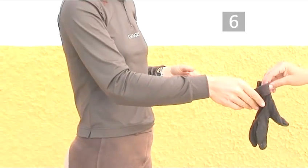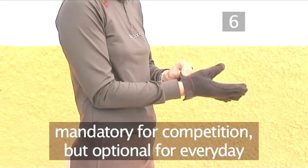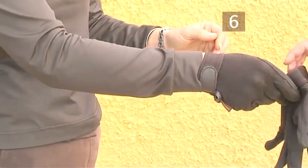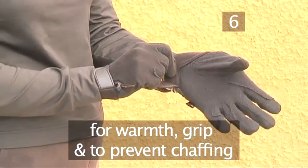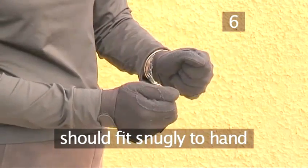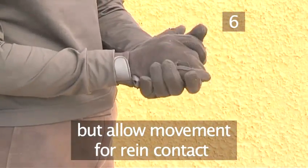Step 6. Fitting gloves. Riding gloves are mandatory for competition, but optional for everyday riding. However, for warmth, grip and to prevent chafing, they are thoroughly recommended. They should fit snugly to the hand, but allow enough movement for rein contact.